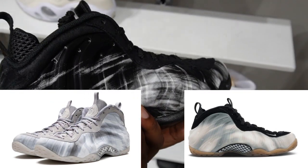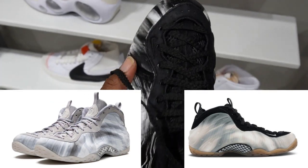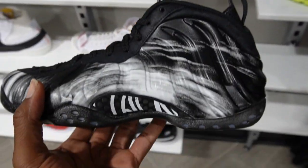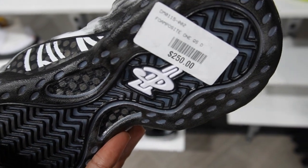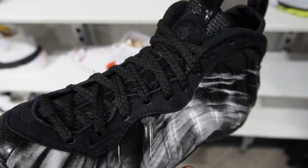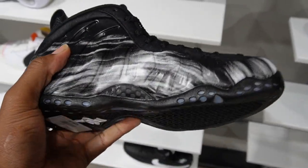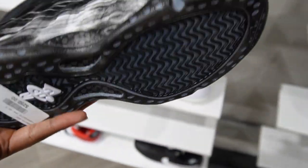And these should not be sitting in the store right now. All right, that's basically what I'm trying to say. These should not be sitting in the store. Nike does not want these to be sitting at this time. These shoes should have been sold out. I spoke to the person inside of this specific Foot Locker. He told me that nobody's really checking for these shoes, and he told me something kind of interesting.